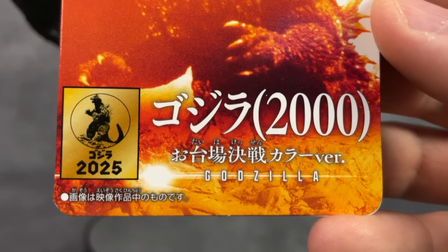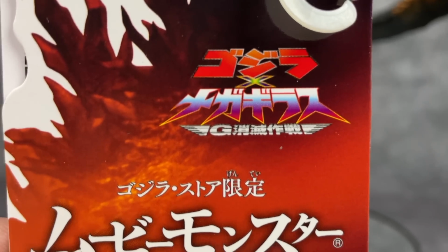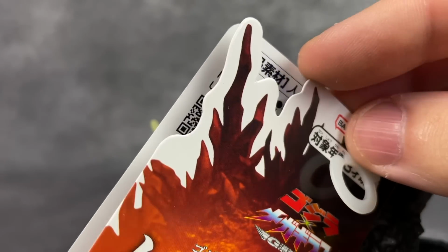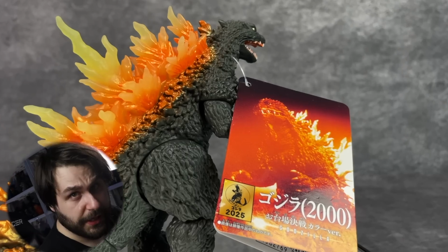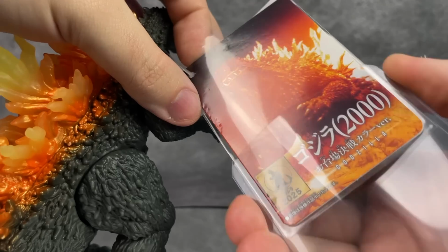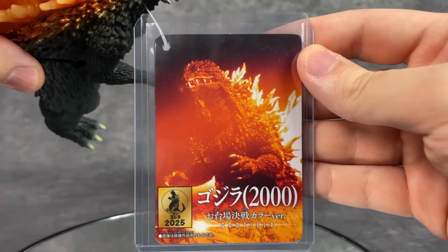Rob, what does that say? Thank you, Godzilla 2025. Bandai Namco, Godzilla X Megaguirus G-Force wins. Godzilla Store exclusive movie monster series. Side of the tag shaped out to Godzilla's dorsal fins. Inside of the tag. Sing it with me, kids. It be our anthem. Since this lovely gentleman is going to be a Godzilla Store exclusive, we have to double sleeve him, so people can often question why, even though I say it's just because I like it. Minty fresh.